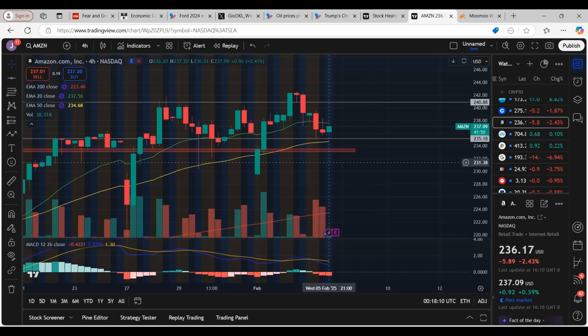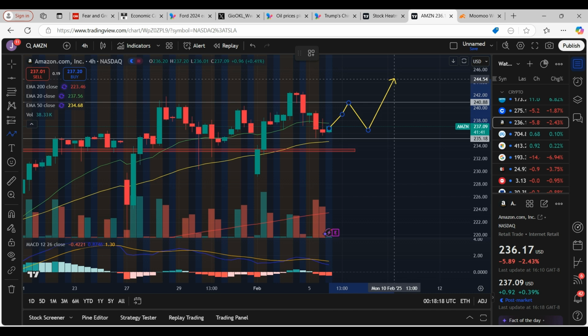On Amazon, we're range bound. It has earnings tomorrow, so I'm expecting a big move. Tomorrow, we might be doing something like this where we push about this resistance at 238, maybe even 240. Maybe it tries to go higher. We'll have to see about that. But it doesn't matter what it does tomorrow.